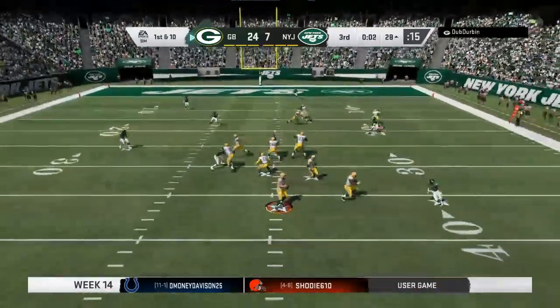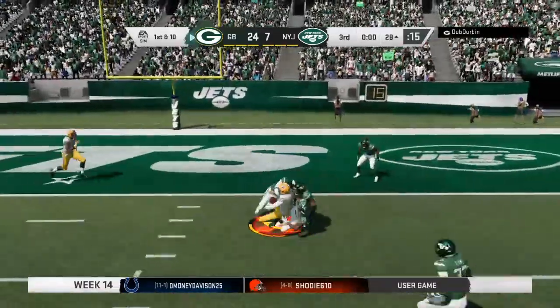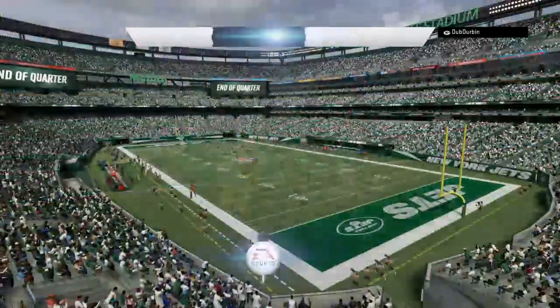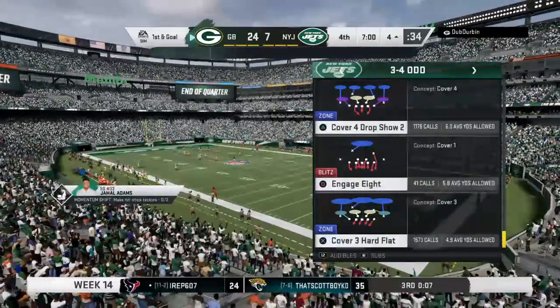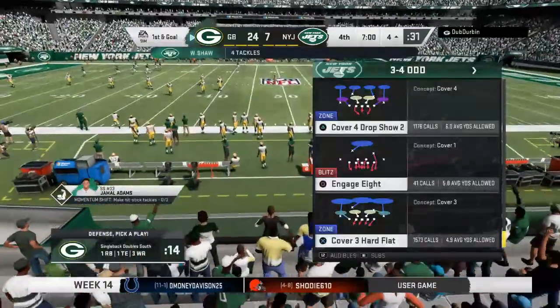The play-action fake. They'll look to throw. That's going to be caught. And he will be taken down, but a big pickup there on what's going to be the final play of the third quarter. Back now here on EA Sports. It's Packer football here as they've got the lead as well to begin the fourth quarter.